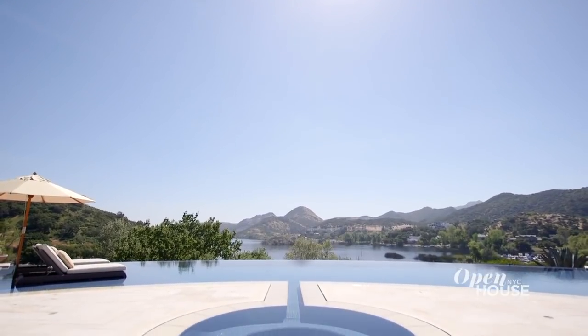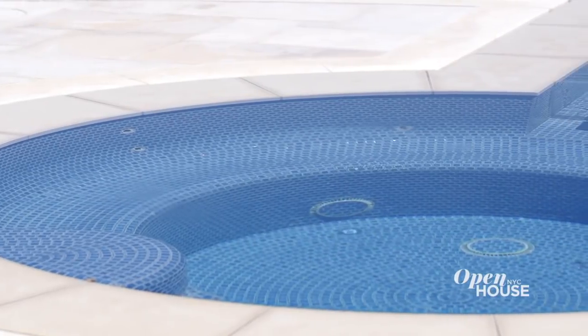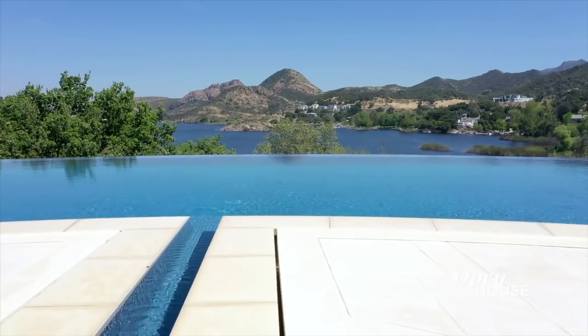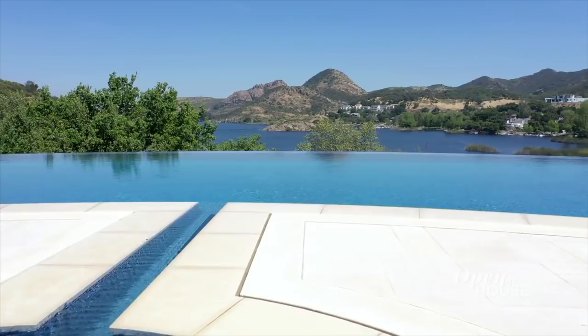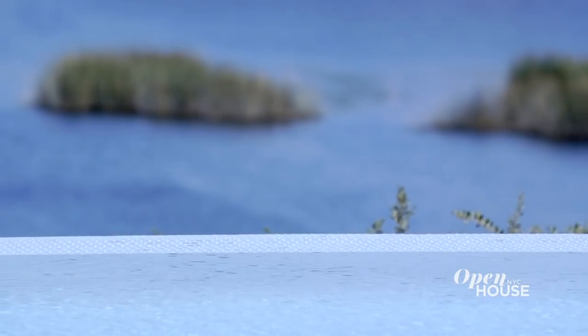So you'll notice that the pool has a shape that's very clean, very contemporary. We actually use a dark blue tile that allows the water to look almost like the lake water beyond. So when you're sitting inside looking over the pool, it actually blends in with Lake Sherwood.